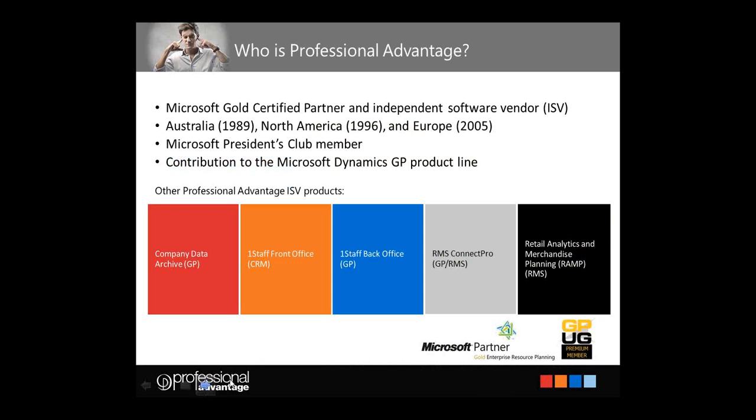Like Tidestone, I'd just like to start with a little bit about us here at Professional Advantage. We are a Microsoft Gold Certified Partner and independent software vendor with operations in Australia, Fargo, North Dakota, here in North America, which is where I am, and then also in Europe, primarily in the UK. We've been a Microsoft President's Club member for the last 14 years, and we do develop a number of cross-industry solutions specific for Microsoft Dynamics. Several of them you can see there on your screen.